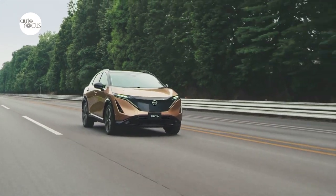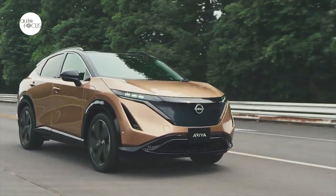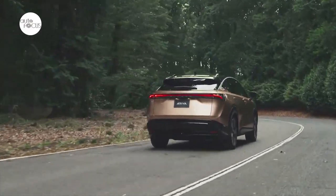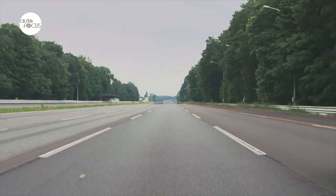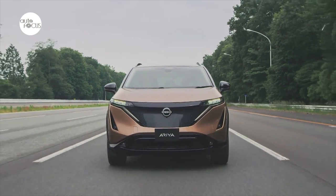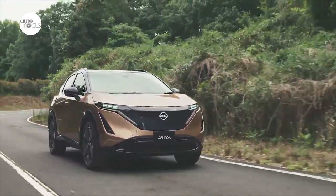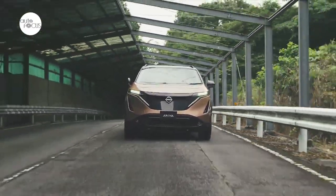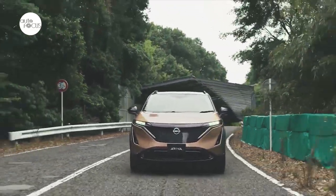First one, two-wheel drive with the 63 kilowatt-hour battery. And then customers who go on the long journey, we have an 87 kilowatt-hour battery with the two-wheel drive. And then for customers who are looking for the performance, power, and excitement, we have an e-Force, the four-wheel drive technology. Of course, we have two types of battery, 63 kilowatt-hour and 87 kilowatt-hour for the e-Force.